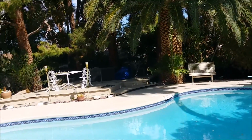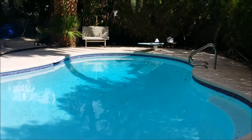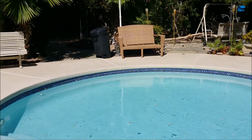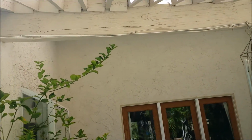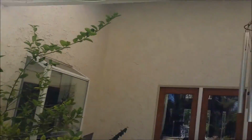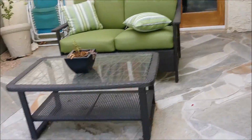So that's like a deck right there. That's a deck. Got a diving board. How deep is that pool? 9.5 feet. Wow, that's deep. So let's go through that. We got a little patio right here. And it's got speakers as well. Yep. Wow. And over here, got the flagstones right here.